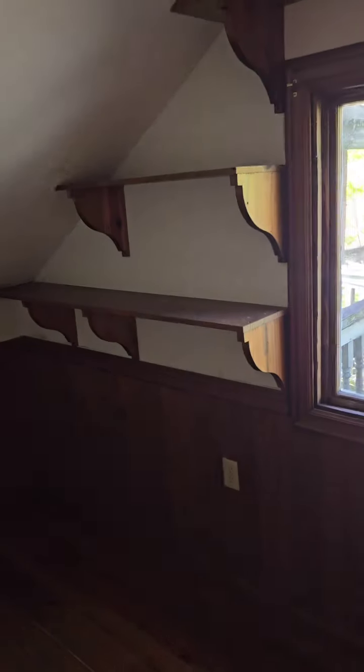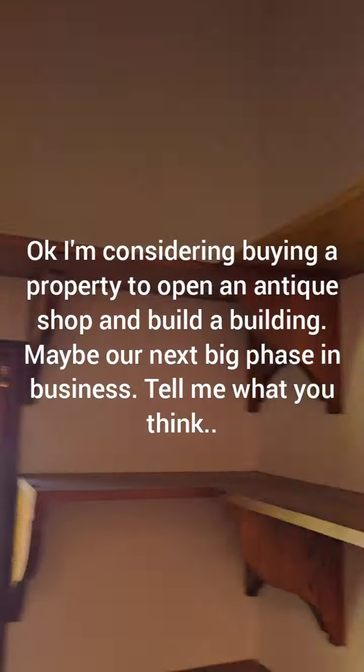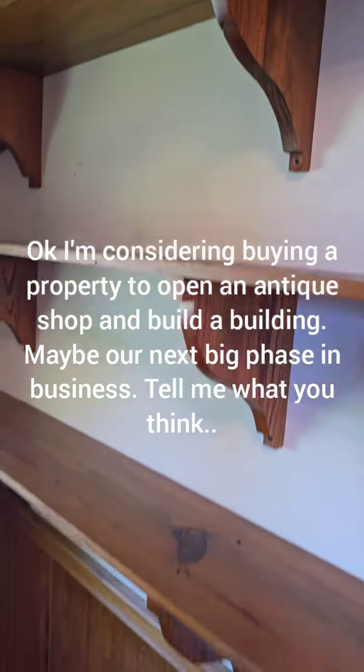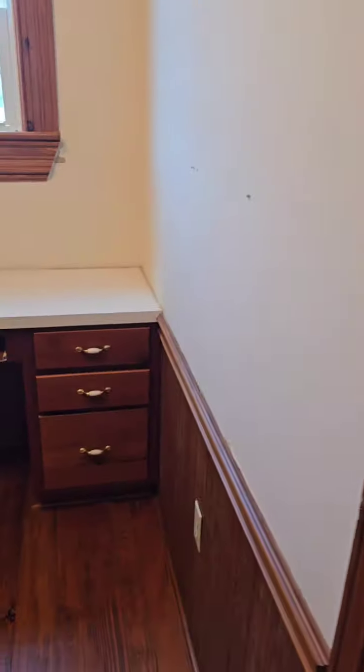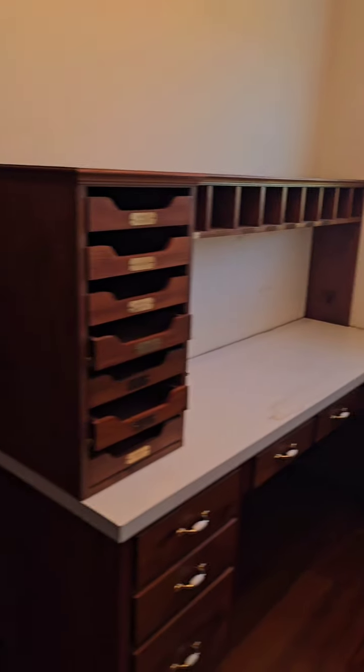Okay, we're out at the property. This is the upstairs area. So it looks like they had a little office up here. This little room here, some filing. Could probably extend this doorway over, open this up a little bit. Make that into one. What is this?